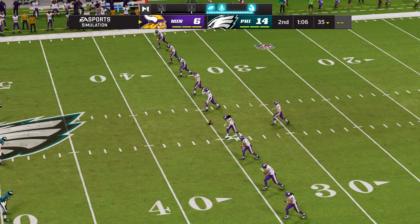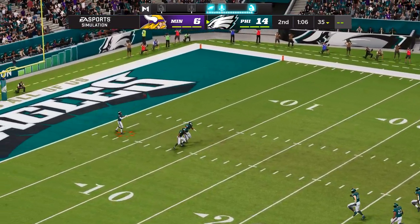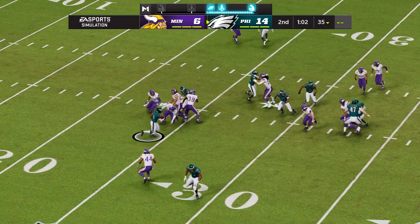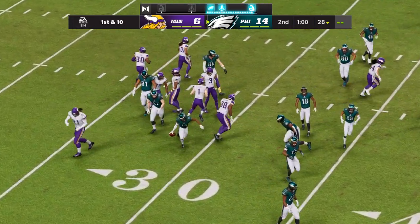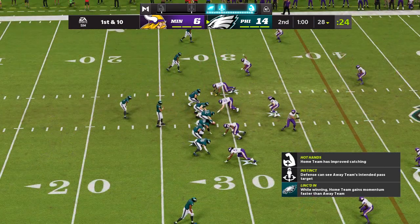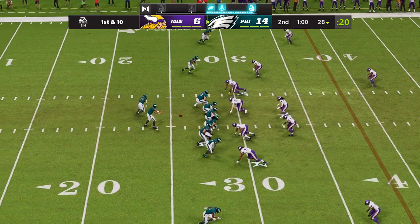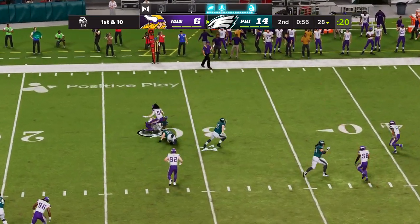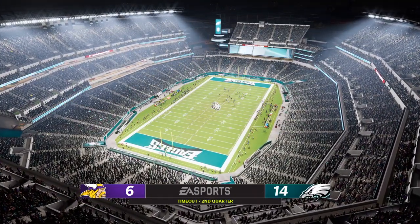Joseph now to kick this one away. Taken in at the 3. And they will wrangle it down a couple yards shy of the 30. Already at the line, this Philly offense set to go as they take over with exactly 1 minute to go. It's caught by Sanders. And they take him down, losing yardage back at the 27.